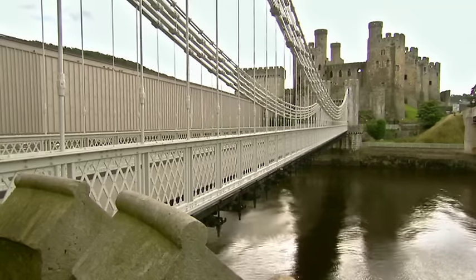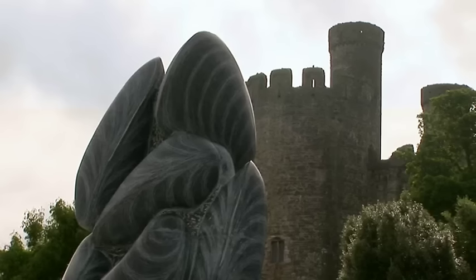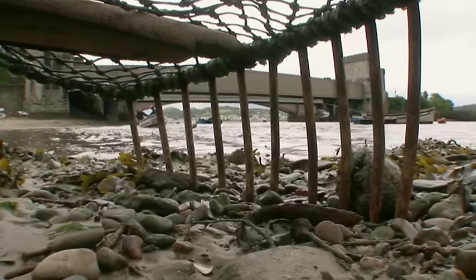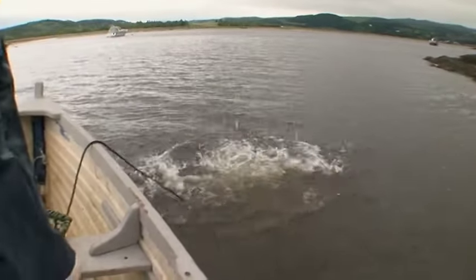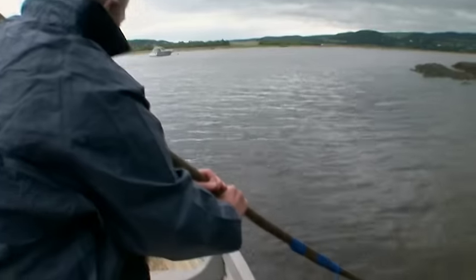What you may not know is that Conwy is home to the musclemen, and they have an ancient occupation. They're pearl fishers. As well as being delicious to eat, Conwy mussels yield small, soft pearls. It was one of the most important pearl fisheries in the country and stretches back to Roman times. Between 12 and 14 men keep the tradition alive.